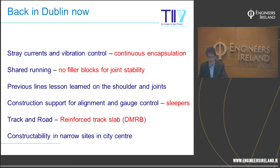Okay, yeah, I'll jump that. Let's come back to Dublin. I'm conscious of the time that is tight.